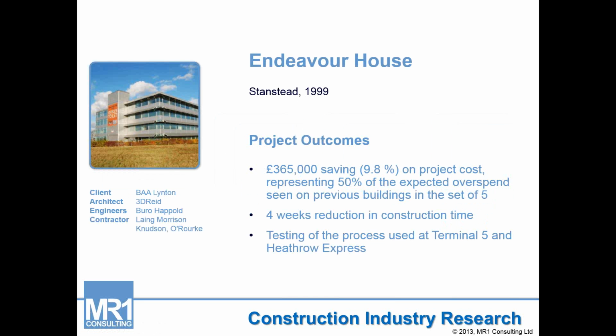Bit garbled, but what it's saying is there were 5 of these buildings that were going to be built. 2 of them had already been built, and the expected increase in price of 20 to 25%, which has been shown on many projects, actually occurred. At the 3rd building, a team was put into place to actually implement the processes that we had used at Heathrow Express and at Terminal 5 to see what the impact would be.